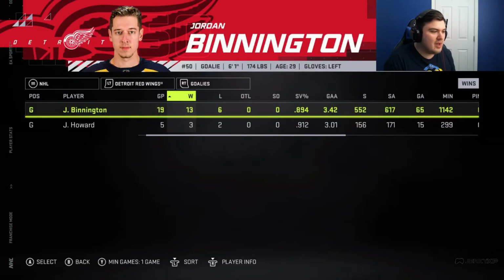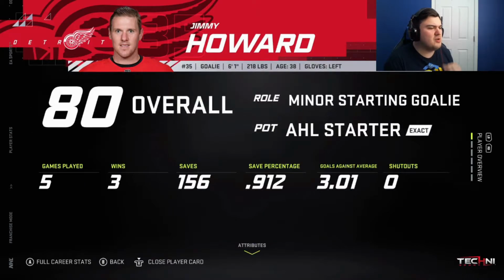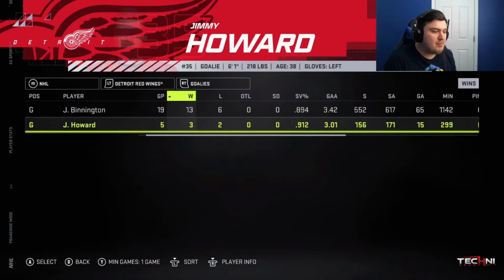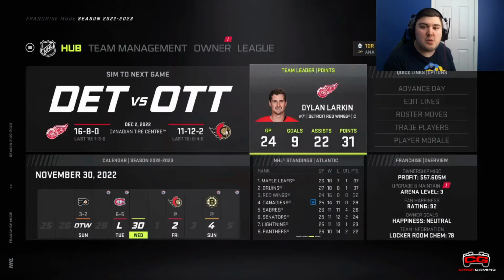Binnington, of course, leading the way, 13-6. Jimmy Howard, did he catch up? He did. Okay, cool. So don't know why I went down to 73 overall, but whatever. So he's holding his own as the backup, which is all we can really ask for him. Obviously, Binnington's going to be the breadwinner, getting most of the games in. Let's see where we can go from here.